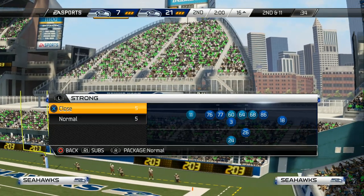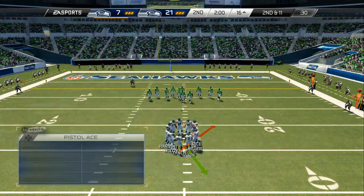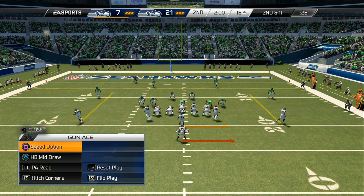Guys, I just spoke with a Seahawks official. The staff wasn't saying much about the injury other than it's not severe enough to keep him out of this one. So expect to see him back on the field shortly, guys.